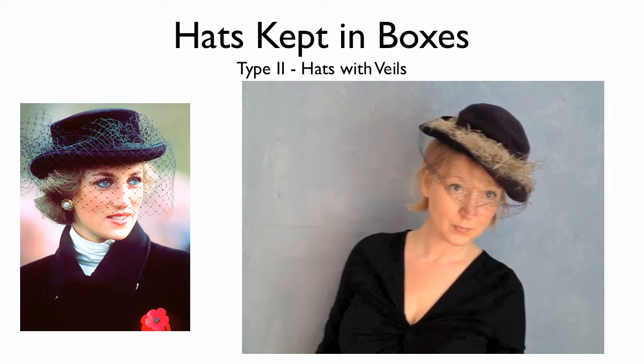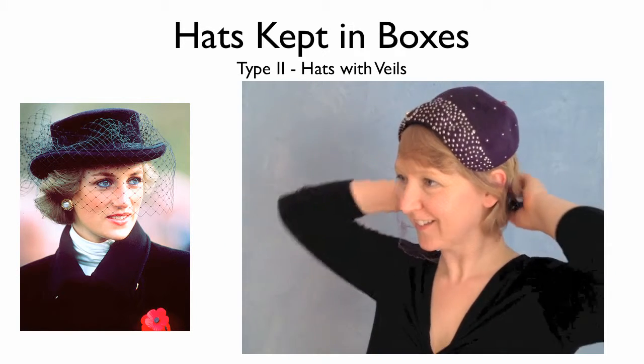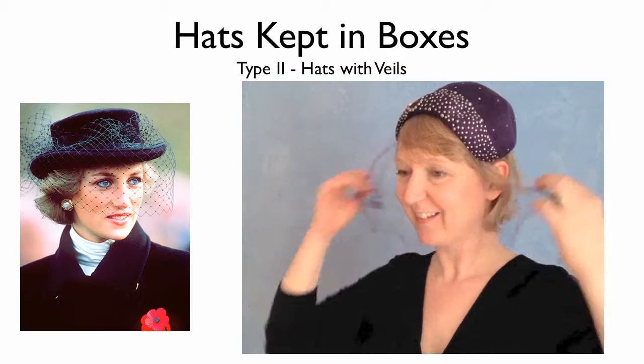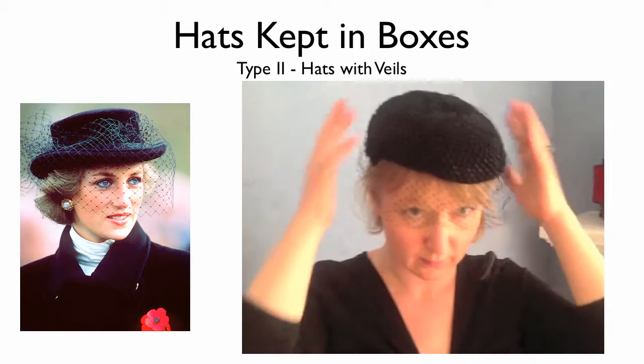Hats with veils or nets follow all the same rules as hats with feathers. Both are under great threat from house cats when out of their boxes. While feathered hats are formal but fun, veiled hats tend to be formal but somber.